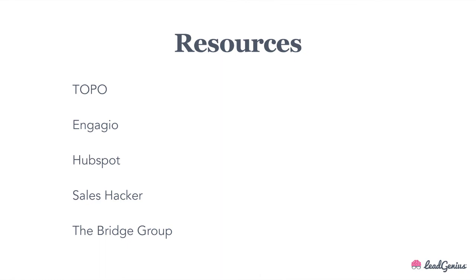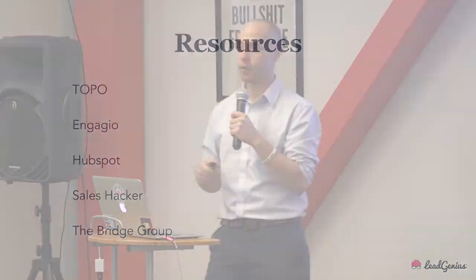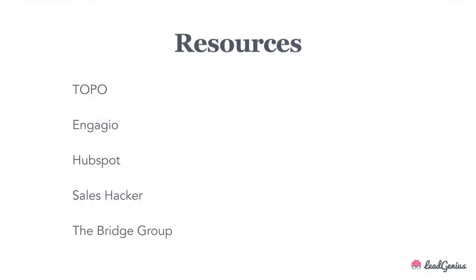And some of those resources, just to wrap it up, Topo is a great resource. If you're looking for what's a reasonable average, what's a reasonable number of prospects to reach out to, you all have different ACVs. So if you're selling to enterprise, how many should you reach out to today versus SMB? How do those response rates change? Topo's a great resource. The Engagio blog, HubSpot's blog has a ton of content. Sales Hacker's another great resource. The Bridge Group, they consolidate a lot of data. They'll basically do annual assessments, both at account executive level and SDR level. So there's a ton of great content out there.